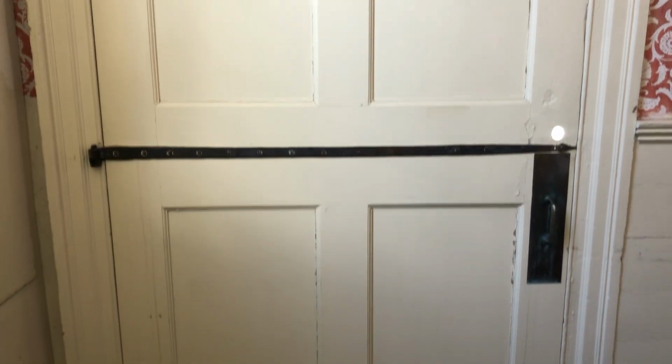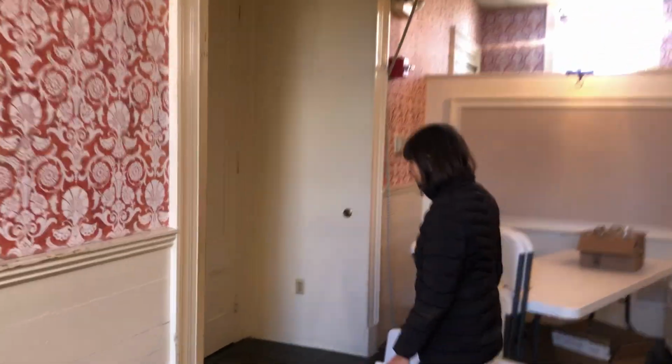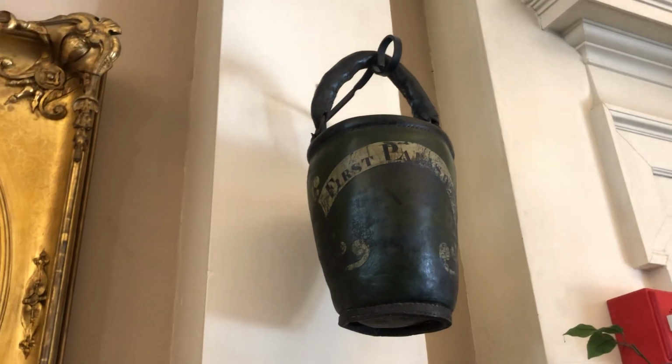That center strap hinge is impressive. Okay, shall we see what happened in 1840? Yeah. Oh, should we show them the buckets? We should point out the fire buckets because these are original to the church and just wonderful examples that say First Parish.